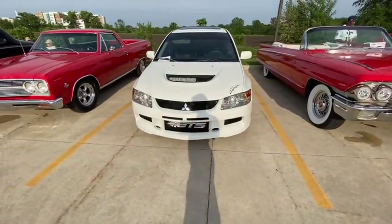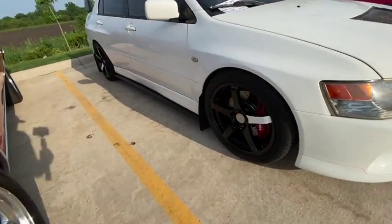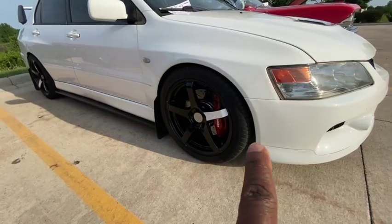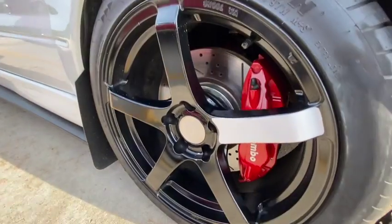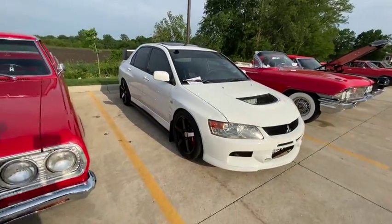Got the Evo right here. What is it? 04, I said? 04 Evo. What kind of wheels he got on there? Got the wheels with the Brembos. Y'all see the Brembos? We got the Brembos on that bad boy. Let you know he needs some true stopping power. You know what I mean? He don't want to go flying into a ditch or nothing.